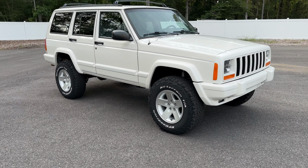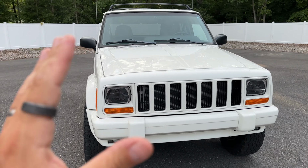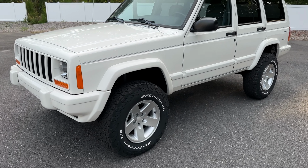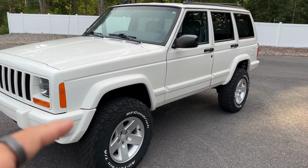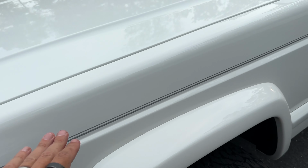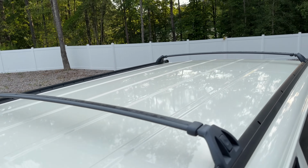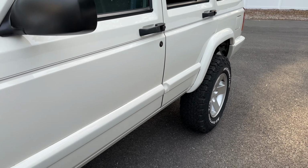Starting off with the gorgeous exterior, full paint job, front to back. Every panel you see is completely repainted, factory color. This is a country edition from the factory, so we stayed with the color keyed bumpers, flares, everything, trim, absolutely gorgeous paint job. We did do a pinstripe that's not painted, so that's removable. Every square inch of the exterior looks absolutely brand new, as it should.